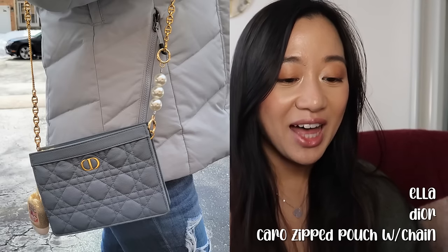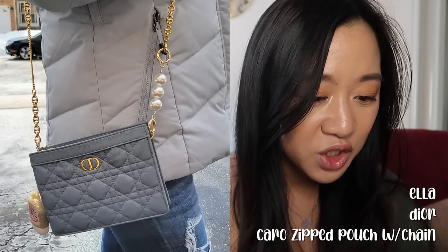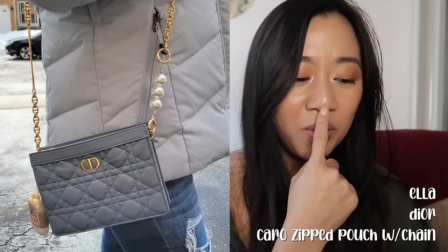The next bag is from Ella, and it is the Dior Caro zip pouch with chain. First of all, can we just say that she has it in the cloud blue, and I love that so much. And then this, I've never seen this pearl situation. Is that from the original? I want to say no.